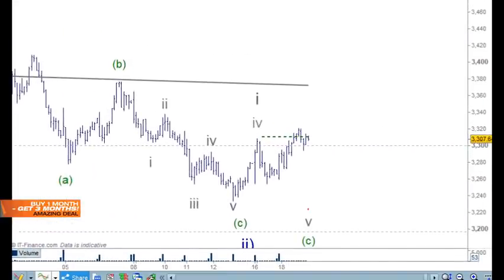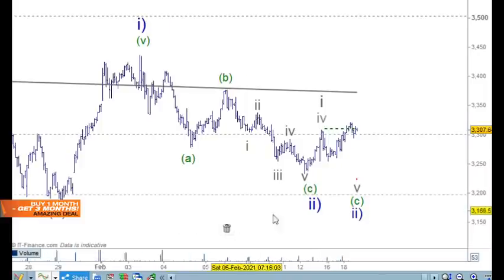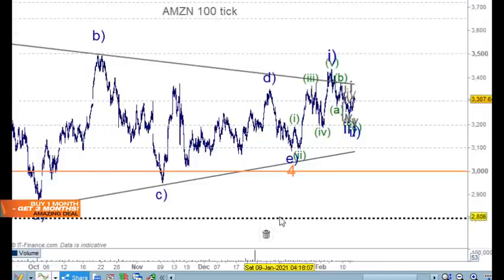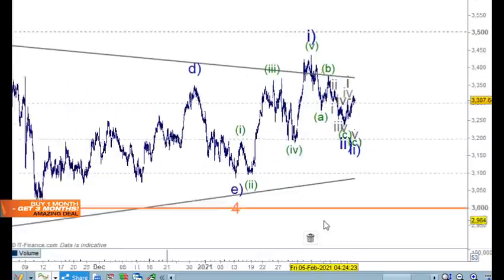And Amazon, so I was just cleaning a few things up there. So with Amazon, let me just come back in over here. Okay, we had our big triangle pattern here, right? So wave 3, A, B, C, D, E for that. And this wave D can be sitting over where wave 1 is, so that sort of haunted me a little bit.